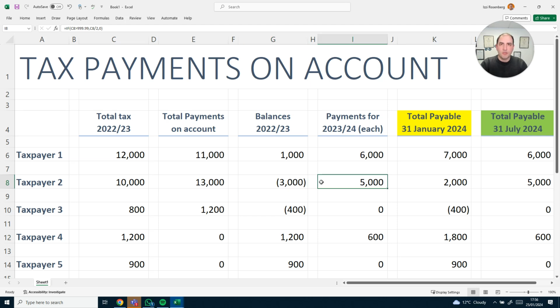What we do is we offset the £3,000 credit due to them from the first payment on account, and they'll only pay the difference between the £5,000 and the £3,000. So the payment due on 31st of January 2024 is £2,000. In July 2024, they're going to have to make the second payment on account of £5,000.